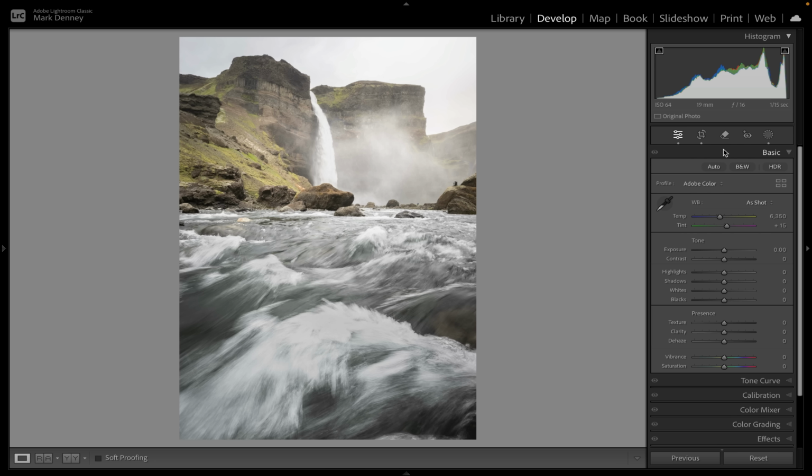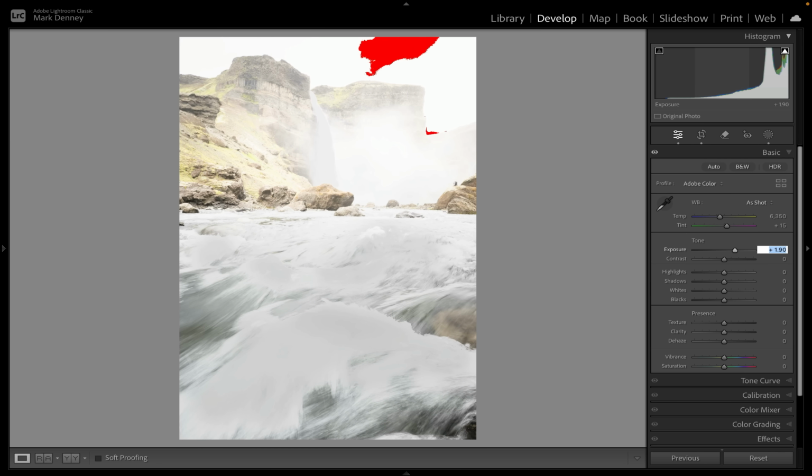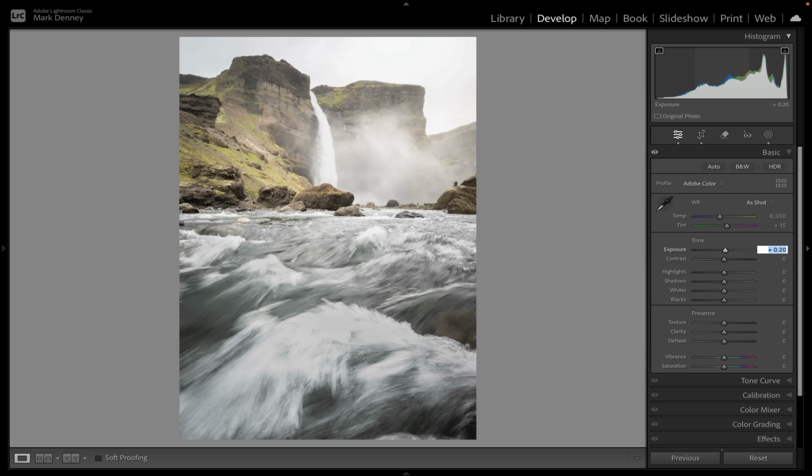I have the clipping indicators on, and I just want to show you this. If I come over here to the exposure slider and I start to increase it, look how far I can increase this before I start to see areas of clipped highlights. See, this area in red up here, these are all overexposed highlights. So you can actually push a file in exposure very far before you start to lose detail.